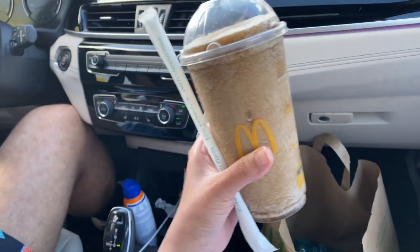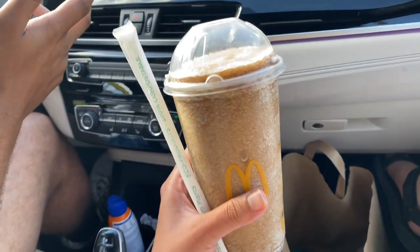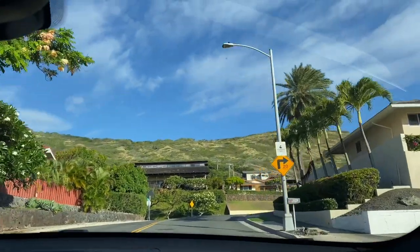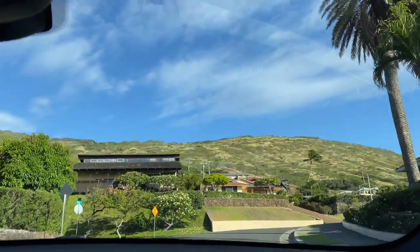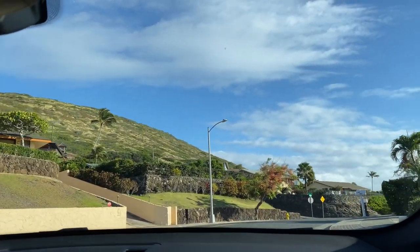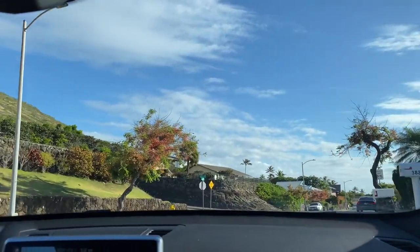Got some frozen cola from McDonald's. We're in the neighborhood for China Walls, and there's such cute homes here. Like, these are dream houses. And we just saw a baseball game going on. It's such a cute place.